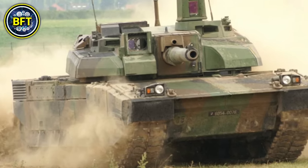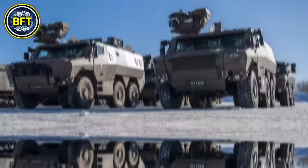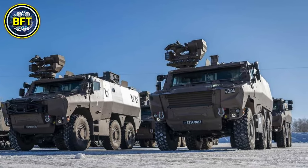In this list, we'll focus solely on land vehicles, leaving warships and aircrafts for future contents.